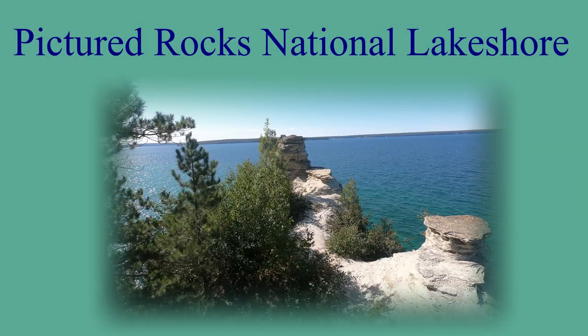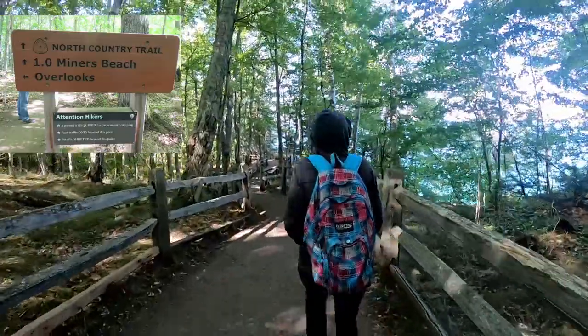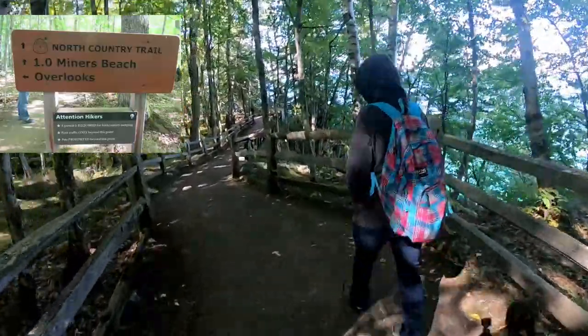We visited Pictured Rocks National Lakeshore. It was located north of the campground. It was a beautiful park with pristine beaches and over 100 miles of trails.